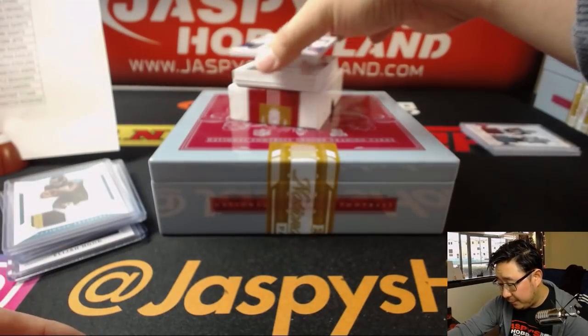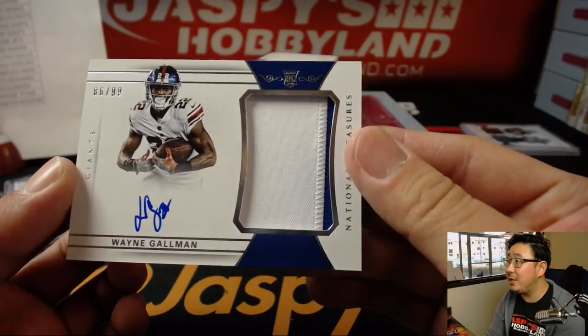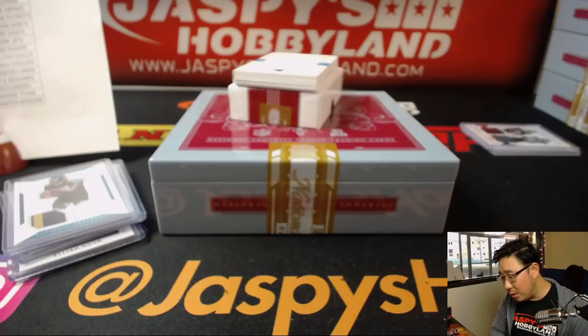The autograph is 86 out of 99. Two-color patch and autograph, Wayne Gallman. Ooh, that book is a rookie signature book out of 6.